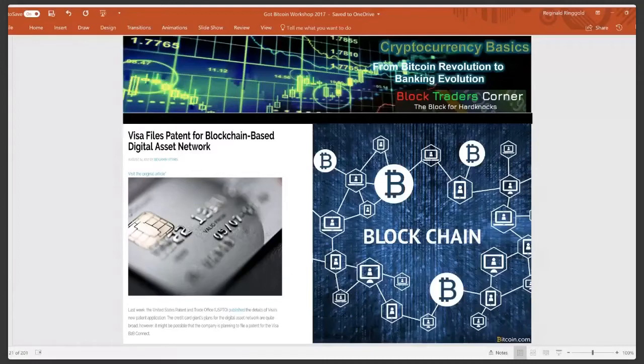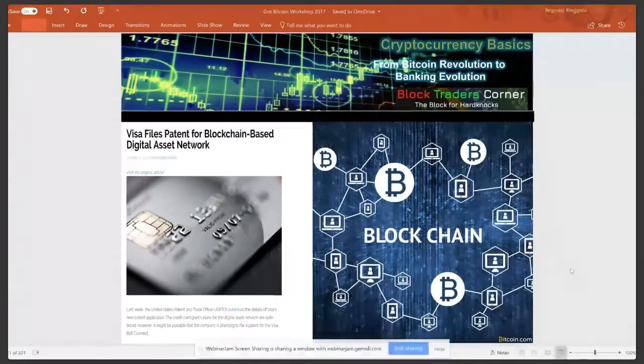But with the discovery of blockchain, the market anticipates the possibility of big companies losing control over the flow of people's money, just as they lost control over the flow of information when the internet came out. So this is very important that you understand, and you can see different developments coming out, such as Visa filing a patent for a blockchain-based digital asset network. Recently, not just Visa, but lots of big financial conglomerates have been filing patents on blockchain, as we'll talk about a little bit later on in the slides.